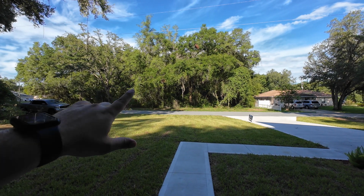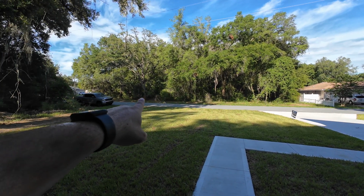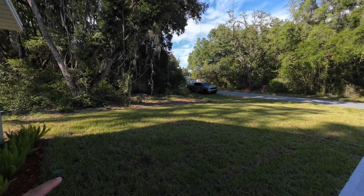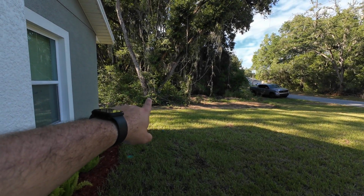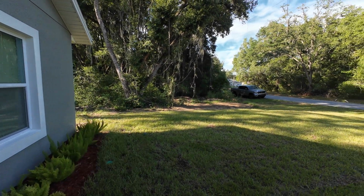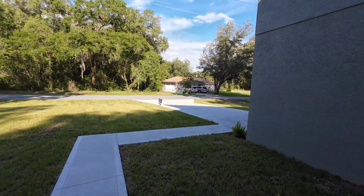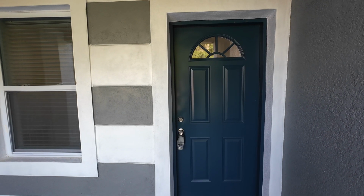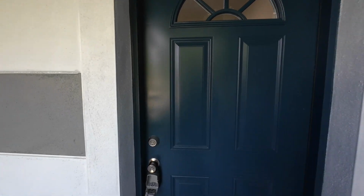That can always be purchased and built on. Looks like they're doing some plumbing there, so you never know. Maybe someone already purchased that and is going to build on there. And then you have some more wooded areas here, which can be potential neighbors also. But let's get into this one, guys, and see what this one has to offer. This one's listed at $320,000. So let's go ahead and see what that gets you.